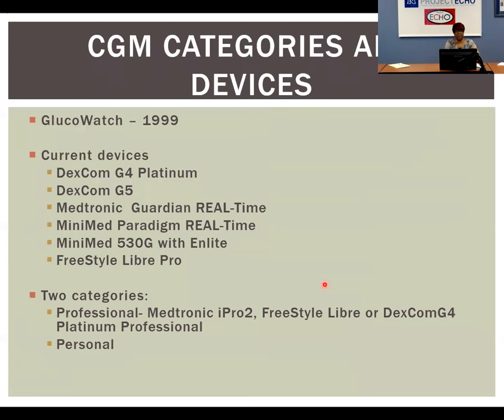So when we think about CGM, it's been out there since 1999, and it started with the Gluco Watch. And I don't know if any of you are familiar with the Gluco Watch, but it was a sensor that was worn on the wrist, and it did check blood sugars every 5 minutes. But the problem was that patients came away with a lot of bruising and discomfort from that constant probe. So that was discontinued, and currently we have several devices on the market.